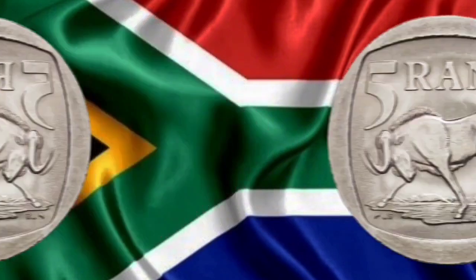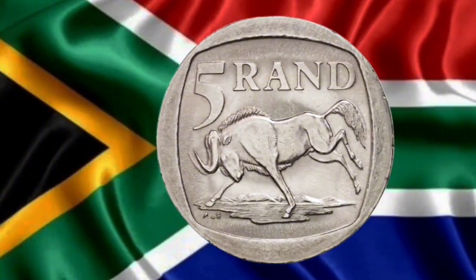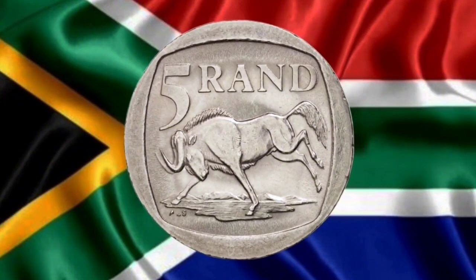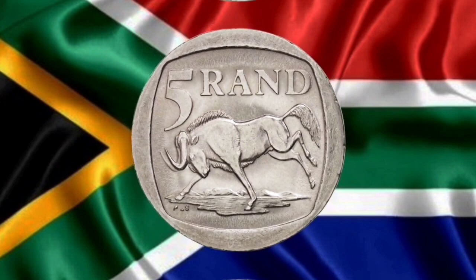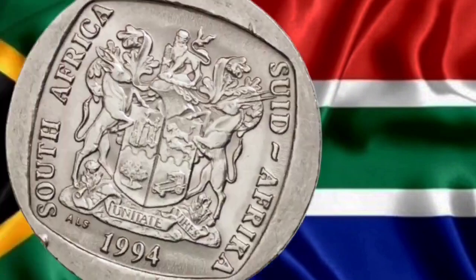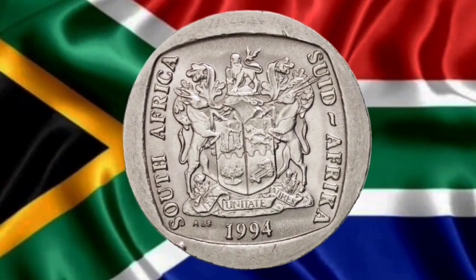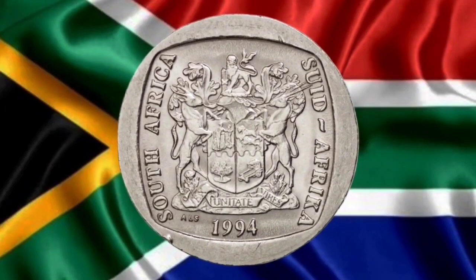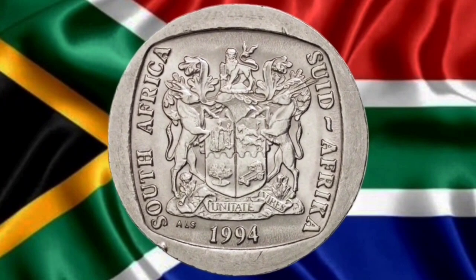Over the years, the 1994 5 Rand coin has grown in popularity across the globe. Collectors from various countries seek it not just for its design, but for its cultural significance. As a result, its market value has climbed steadily, especially for coins in excellent condition. Let's now talk about its value.